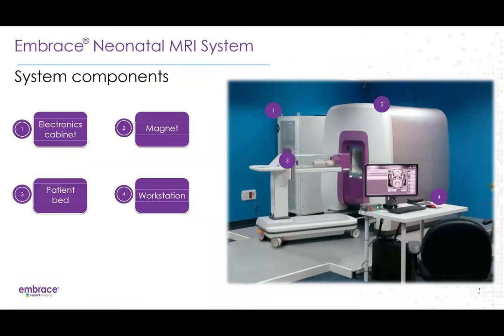So to be a little more specific about the system itself, there are four primary components to an Embrace system. Number one that you see on the screen is the electronics cabinet. I talked about the lack of requirement for backup power and heavy mechanical infrastructure. This is the full electronics cabinet for the Embrace. So it does not require a mechanical room to house that. It can actually be housed within the room with the system if need be.